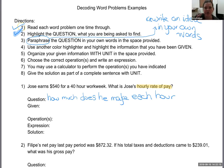Will mine match yours or match Maricela's? Not necessarily. I have a couple other people in class. Did anybody else want to give it a try? Did you think of a different way to paraphrase? How else could I say, what is Jose's hourly rate of pay? You guys are like, Maricela said it the most beautiful way. It just can't even be said any better.